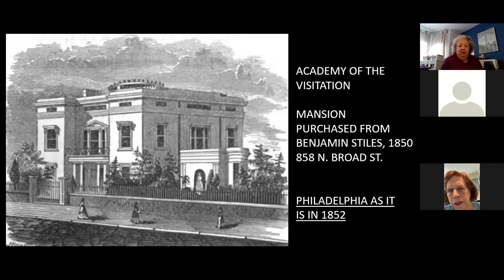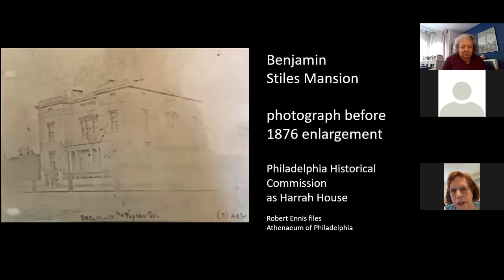Now, in 1850, the year in which Benjamin Stiles' wife died, he sold his mansion for use as a school to the Academy of the Visitation. There does exist an old photograph in the files of the Historical Commission. I haven't actually seen this photograph because the Historical Commission is working remotely, but I found a copy of it. This is my bad photograph of a bad copy of it in Robert Ennis's files at the Athenaeum.